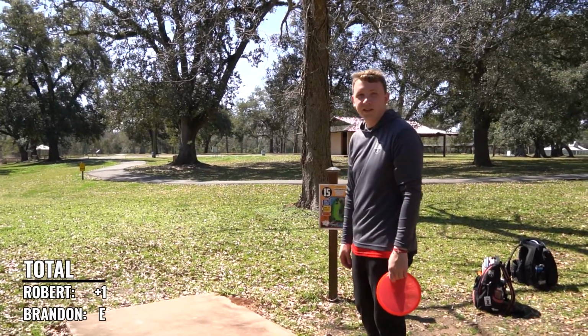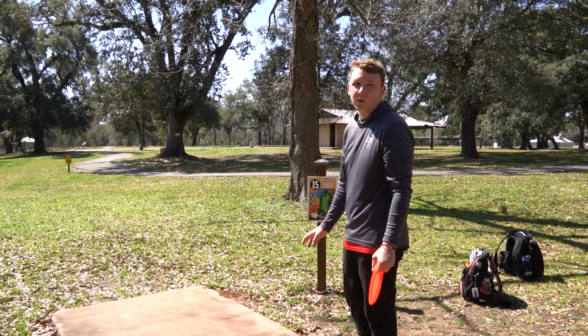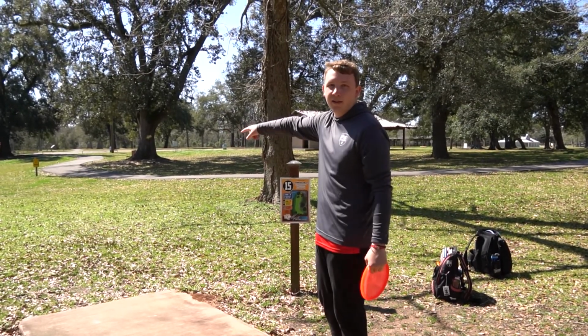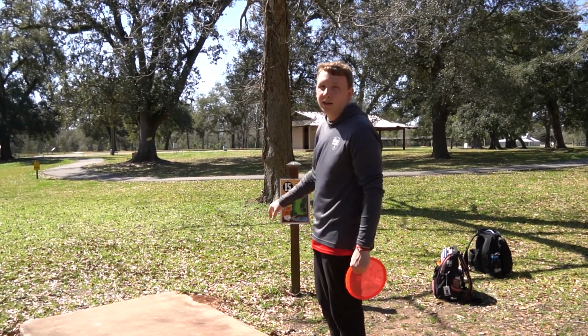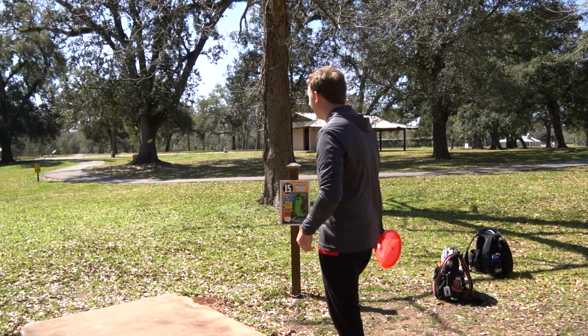All right, hole 15 here. It's only 210 feet, but it quite literally is the most treacherous hole we've played all day. Nothing but river to the left, a tight fairway down the lane, OB on the right. I mean, I don't want to have the box right now, but I'm glad I do.